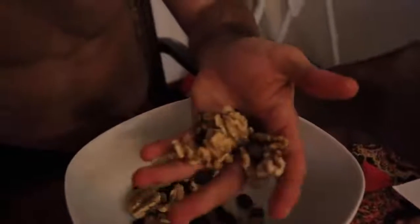But anyways, I'm gonna eat these guys right here and then I'm gonna go to sleep and dream about the land of soy. Alrighty, good morning guys.